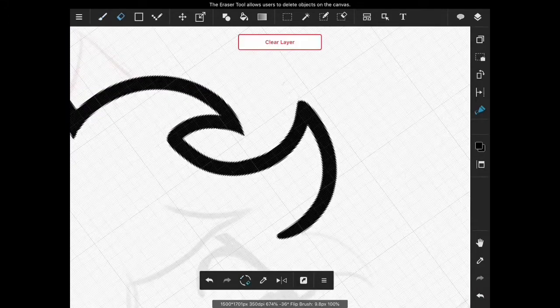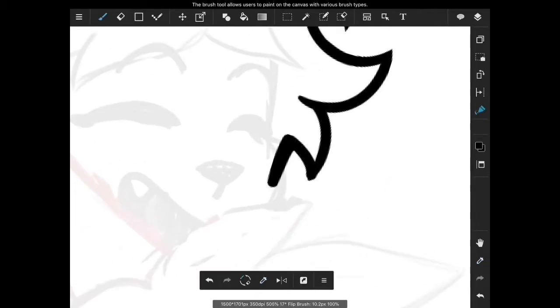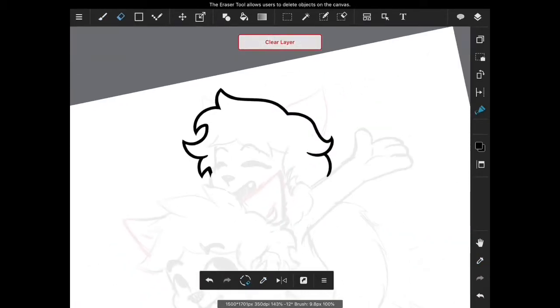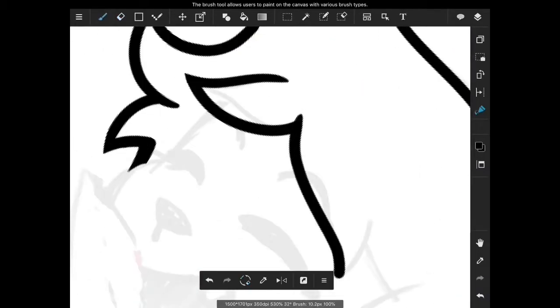So yeah, not much different to what I did with the last couple of commissions that I've done. With the inking process, I basically am going through the lines again, cleaning them up. As you can see, I normally end up starting with the hair.